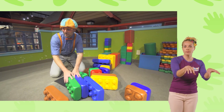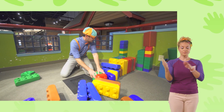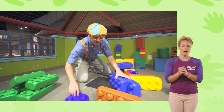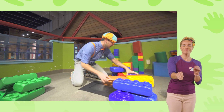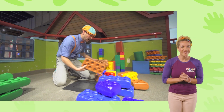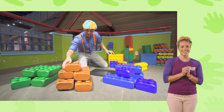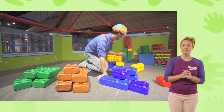Okay, since we made a mess, we need to take the green bricks, put them over here. Okay, there's the green bricks. And let's now take the blue bricks and put them right there. Awesome. Perfect. Oh, hey, look. Here's some brown bricks. Let's put them right here. Perfect. Hey, here's a red brick. Let's put it right there.